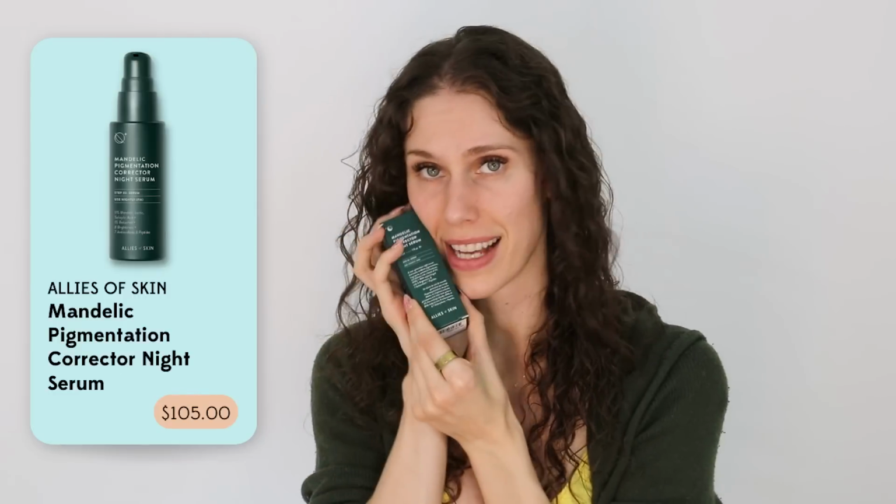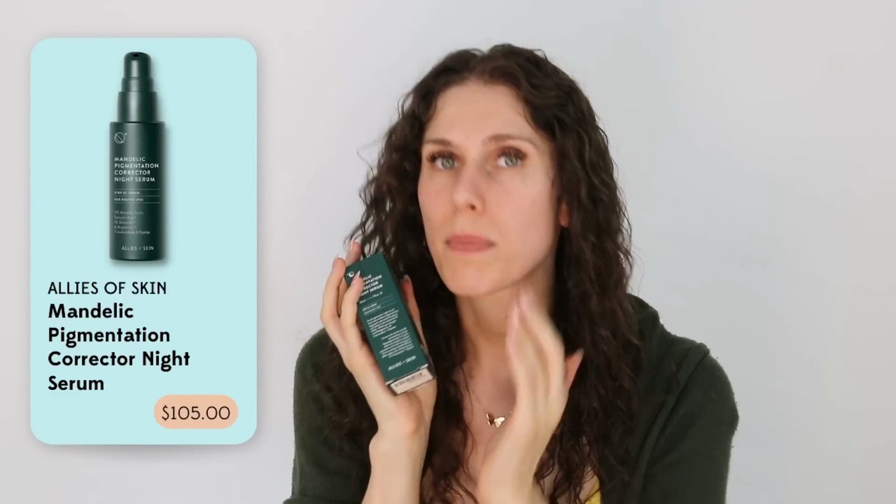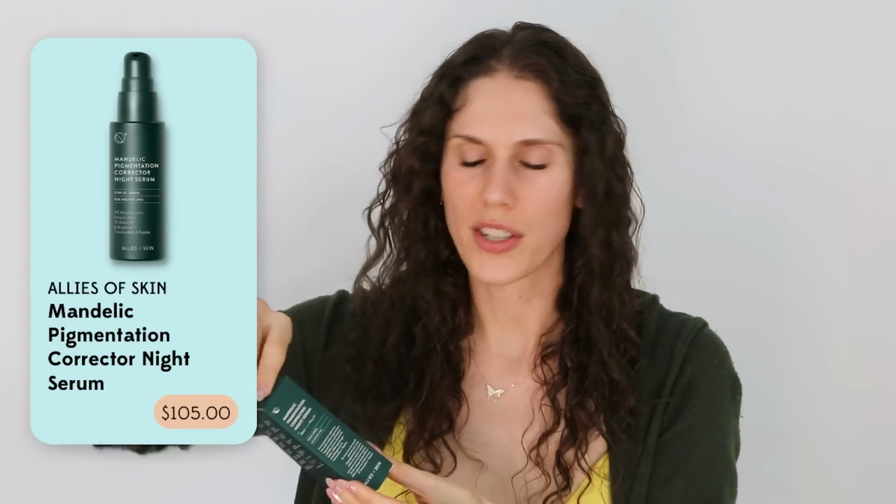Next, this pains me to say because I have to admit it's actually a decent serum, but this is kind of at the bottom of my list just because although it's a decent serum, I don't think it's worth it for the price. And there's other mandelic acids that work way better. This is from Allies of Skin. And again, I do really like this, but it's over $100 and I just couldn't justify the price.